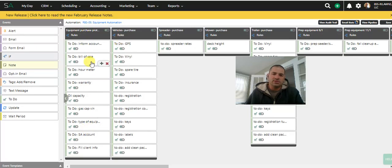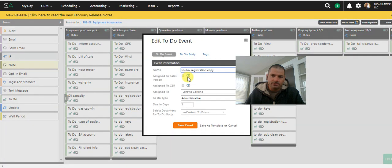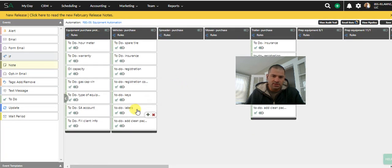This is all pieces of equipment need these things done. Vehicles have an additional checklist, so we install the GPS in them. We get them vinyled. We make sure we have a spare tire on hand for the truck. We put the insurance in the glove compartment. Add it to the insurance. Register it, obviously. This one, registration copy, I think that's putting it in the glove box.